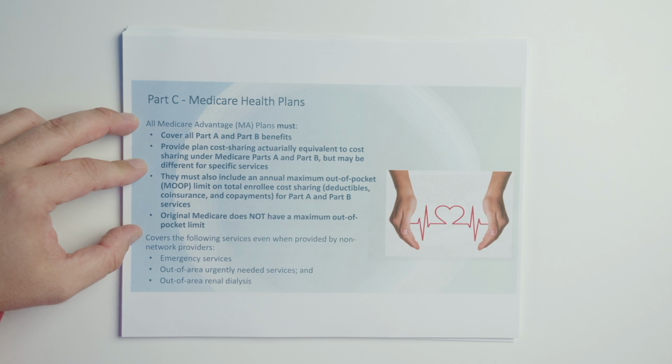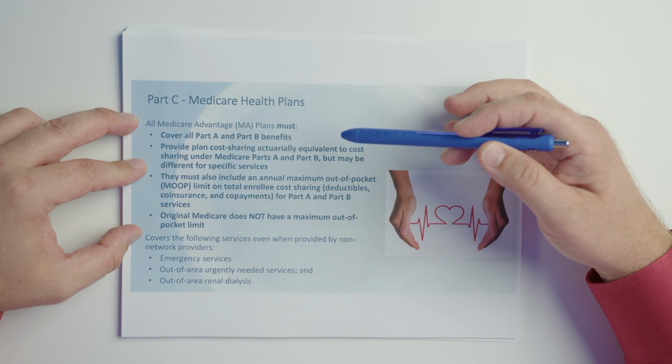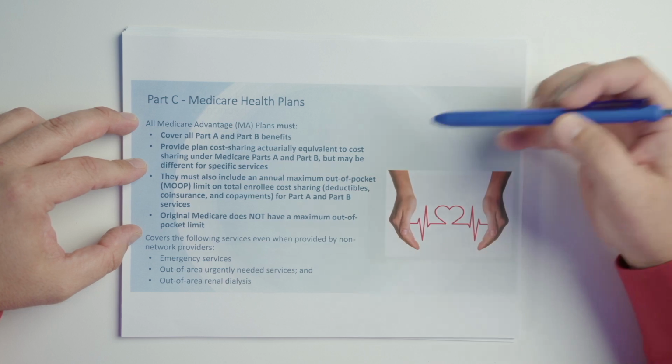Making sure that veterans are aware that there are options. If you have VA benefits and you get your prescription drugs from the VA, you can get Advantage plans that do not have prescription drug coverage.